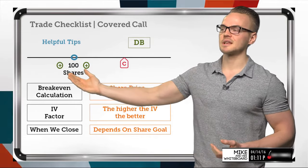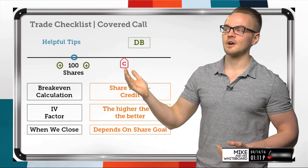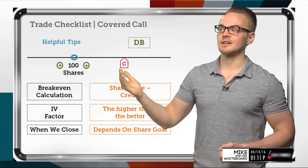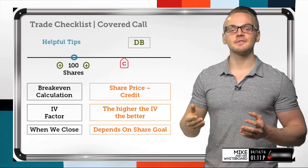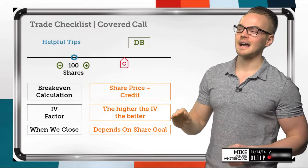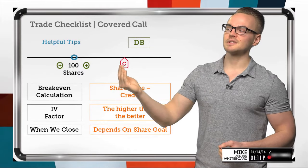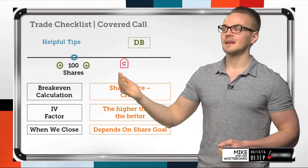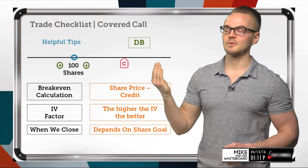So if I purchased it at 50, sold the 55 call for 50 cents, I would have a max profit of $500 plus that credit received of 50 cents, which would bring me to $550. But if we're in a high IV environment and I can move this strike from 55 to 60 and still collect 50 cents, now I've got 10 points of wiggle room to the upside.